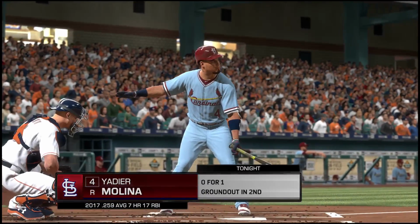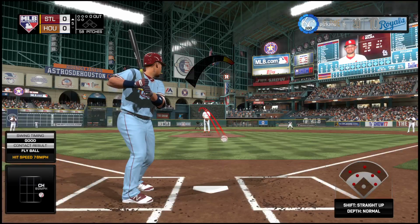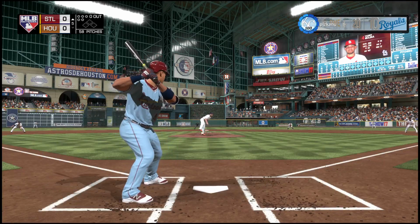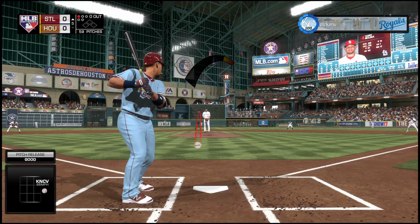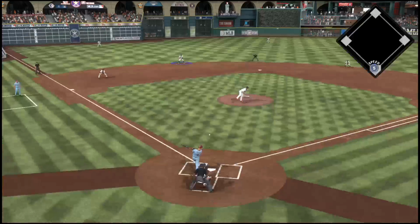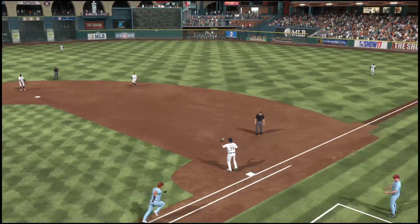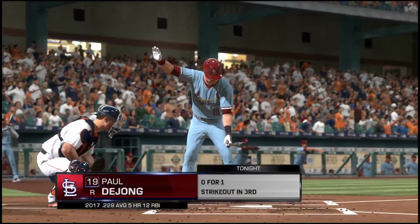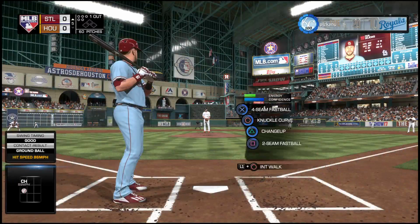So stepping in, Yadier Molina. He'll look to get something going here in this scoreless ball game. Yadier Molina. And he'll start the inning with a pitch that misses off the plate. It's ball 1. And the pitch. Here's Bogaerts, the young shortstop. And the 5th inning will start with a ground out, 1 away. Digging in, Paul DeJong. He's 0 for 1 thus far.